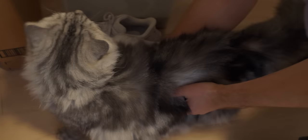Pick him up. Oh, I don't know if I would describe him as thin. I think he's still a pretty thick boy. Does he get held on his back? Do you guys do that? Oh, that's a big fat boy. I don't think he knows you that well yet.